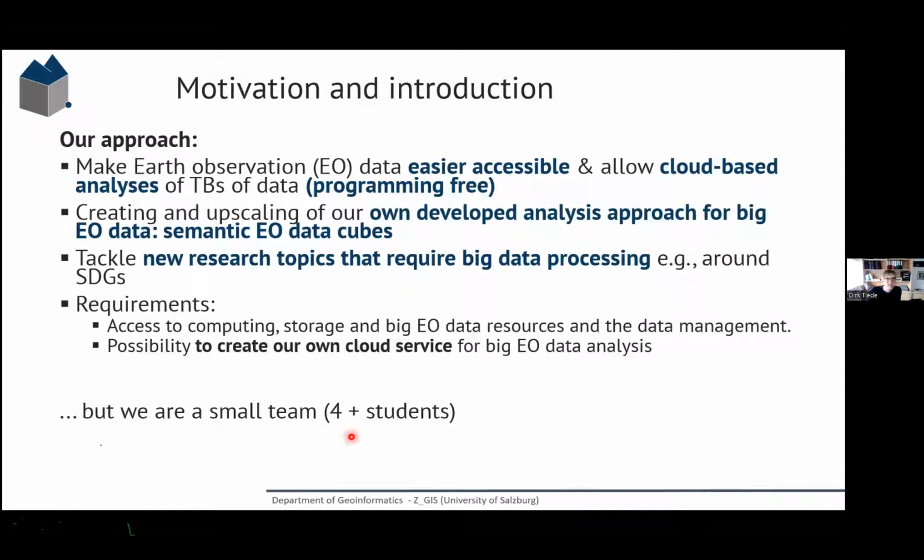I will skip that a bit, but a few things I want to mention here. What we need for that is access to computing facilities, storage, and big EO data resources in the cloud. OCRE is helping us a lot with that grant. So we have not only access to the pre-processed data, we have access to the data and can pre-process in the cloud as well. And we create our own cloud services for other users based on that with our new approach, which is different to the ones the big providers are providing. And since we are a small team, four employees plus PhD students and master students, we need the additional infrastructure support we got.